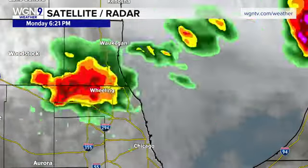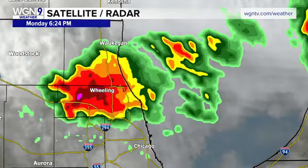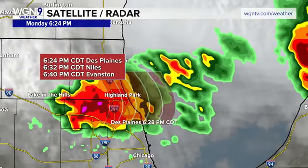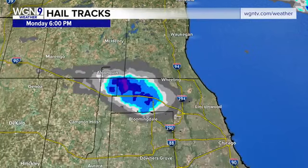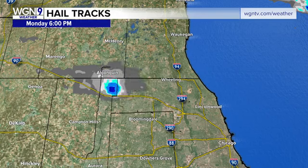And here's just to give you an idea. Here's the reflectivity there, and then we'll give folks an idea on the time of arrival of this cell. So here it is, heading towards Des Plaines, which should be there right now. 6:32 at Niles and 6:40 at Evanston, and we'll go to the hail tracks. And I've noticed here just how the hail intensity has really exploded in the last 15 minutes.